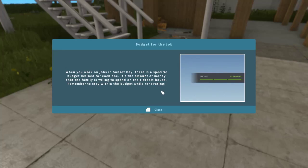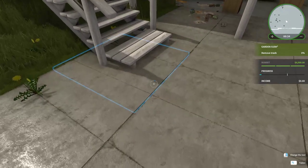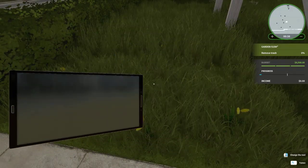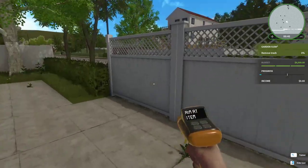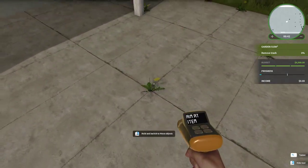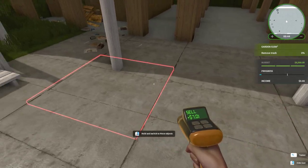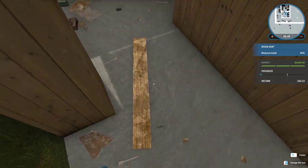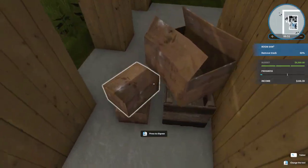All right. Specific budget defined for each one. It's the amount of money the family is willing to spend on their dream house. Remember to stay within the budget. I'm like Mo. I can't mow. Start selling your slabs. I don't want to accidentally sell. That'd be bad. That'd be bad news bears.